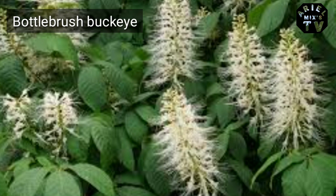Bottlebrush buckeye is a species of suckering deciduous shrub in the family Sapindaceae. The species is native to the southeastern United States, where it is found primarily in Alabama and Georgia, with a disjunct population in South Carolina along the Savannah River. Its natural habitat is in mesic forests, on bluffs and in ravines.